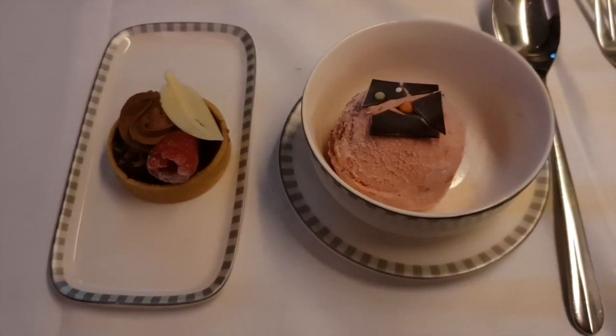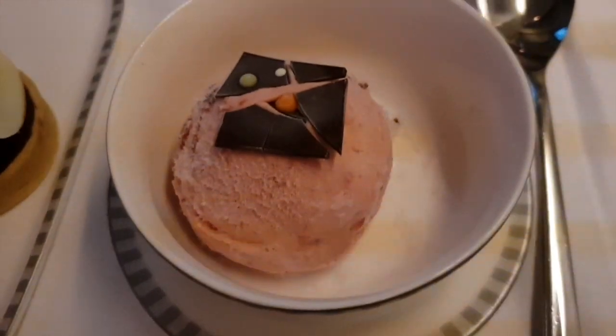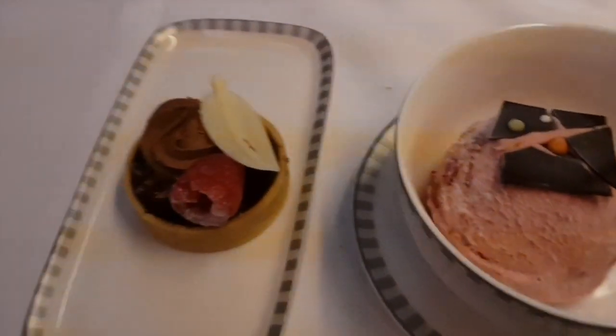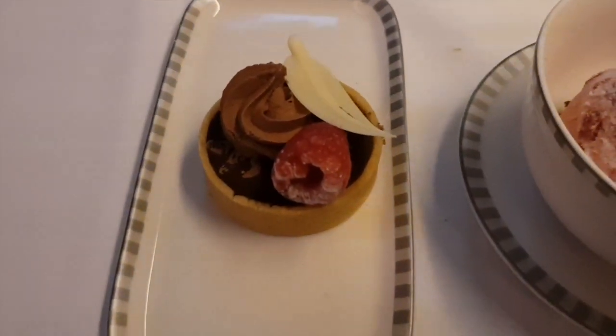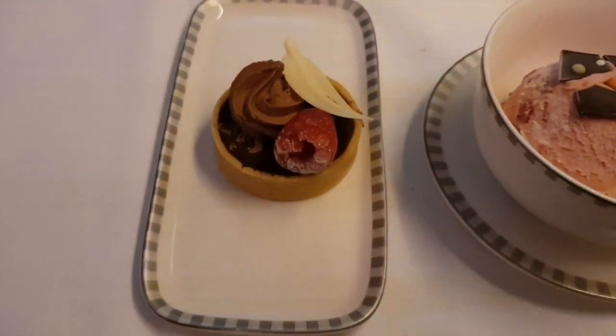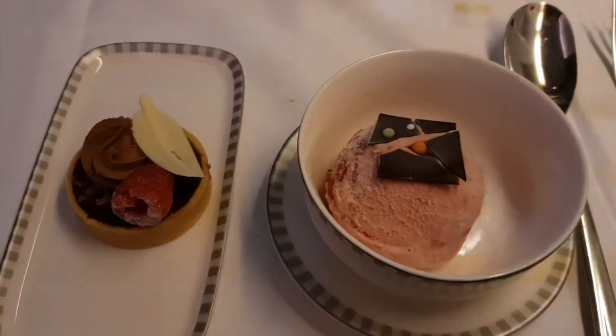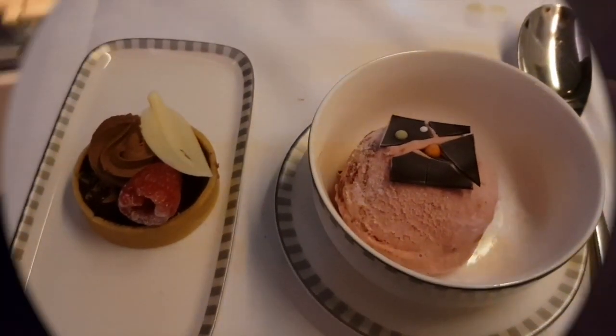Those are the two desserts. They gave me both options, and they gladly gave me both options. It was a strawberry gelato and a chocolate and raspberry tart. Both were fantastic. I love flying the Asian airlines, but I must profess, their desserts are very good, but probably some of the Western airlines do it a little bit better.